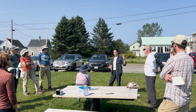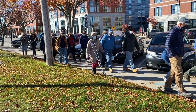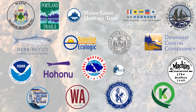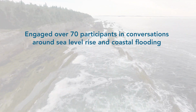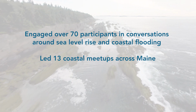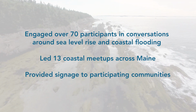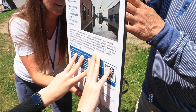We also engaged people of all ages in collecting and contributing coastal flooding data to support long-term planning. To increase local participation, we partnered with trusted place-based community organizations to engage over 70 participants in conversations around sea level rise and coastal flooding, led 13 coastal meetups across Maine, and offered signage for flood monitoring sites to local municipalities. Over 500 observations have been submitted since the start of the Community Science Project.